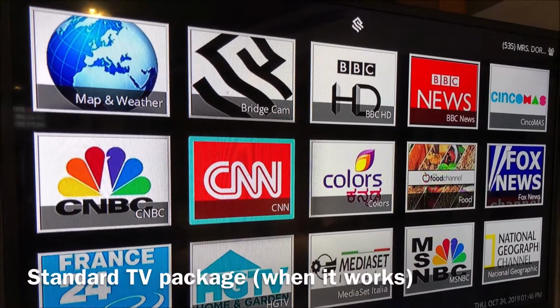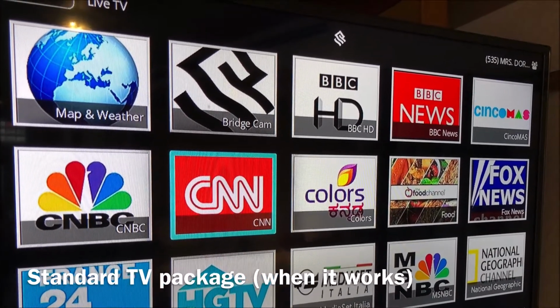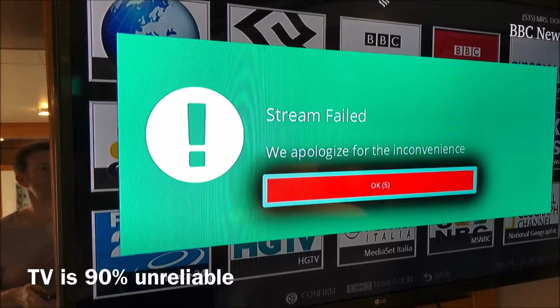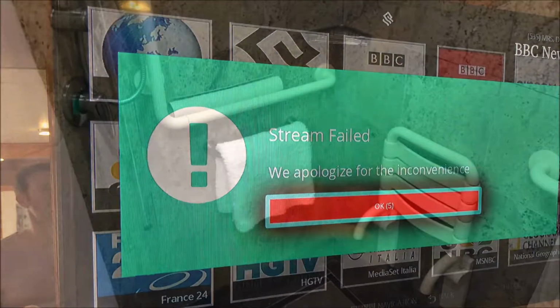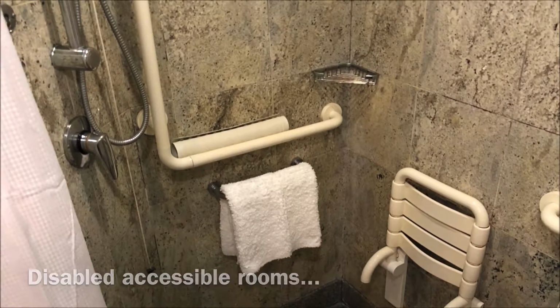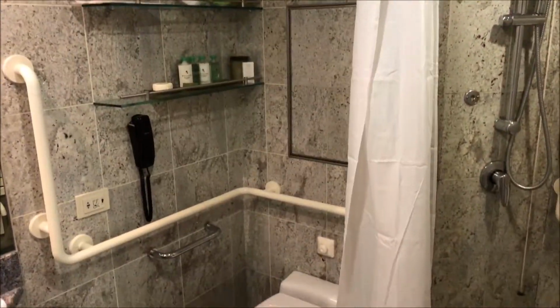There's TV on board if you want it with everything, but unfortunately it mostly doesn't work. It either comes on and goes off or doesn't work at all, so TV is not reliable, and the same with the Wi-Fi really. Silversea, of course, does have disabled accessible rooms, and they have bars and showers with the seats that you can use.